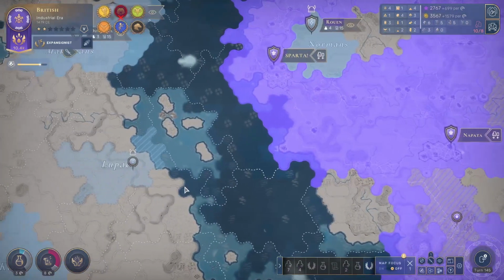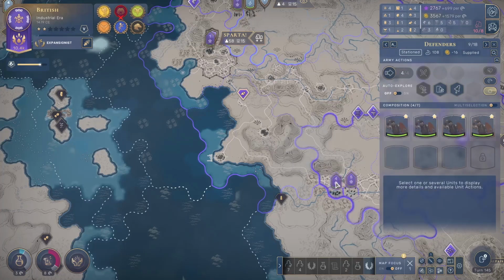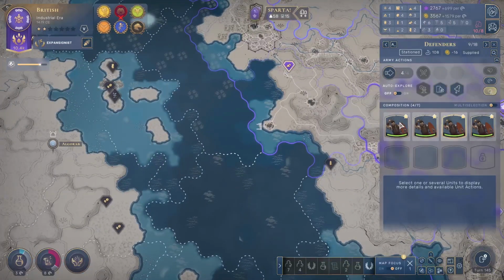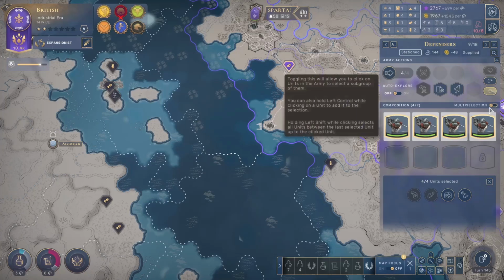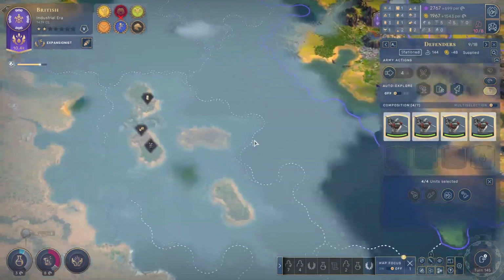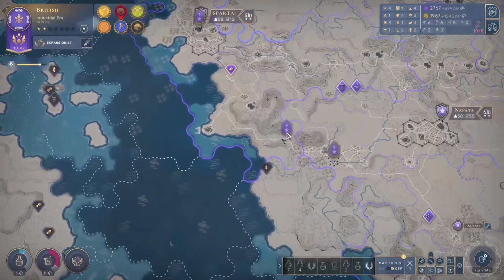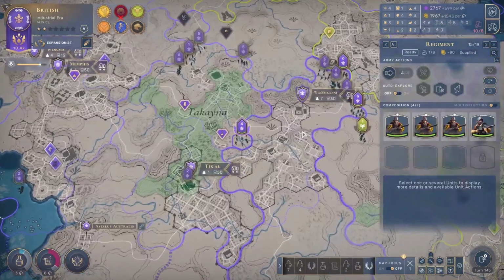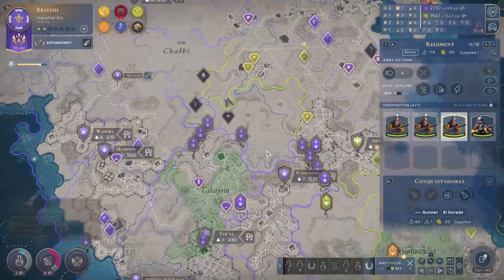I am willing also to quickly, if I can, what's the strongest unit over here? Bunch of warriors, not particularly interesting. Okay, sadly I have to upgrade these guys. Okay, that wasn't so bad. And see if I can get them somewhere over here. You know what? I'm not sure about our naval movement, so I'll just put them in the water for now. You guys. Fully upgraded, including conquistadors.